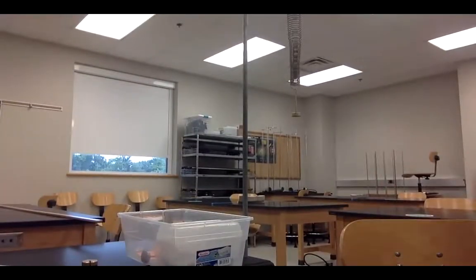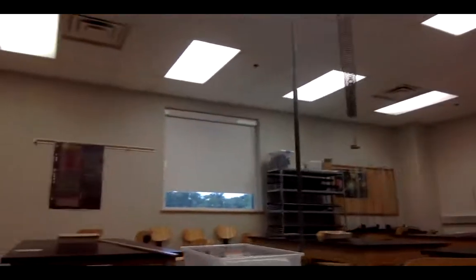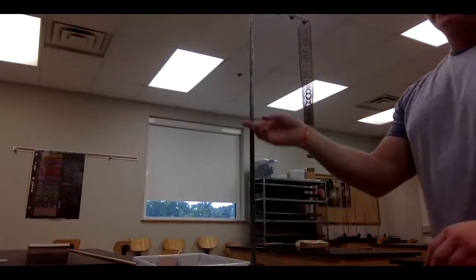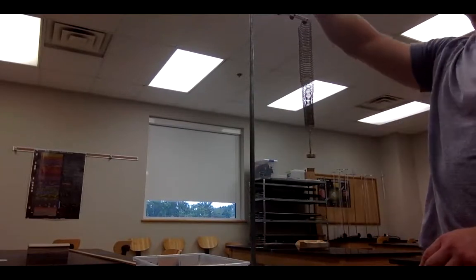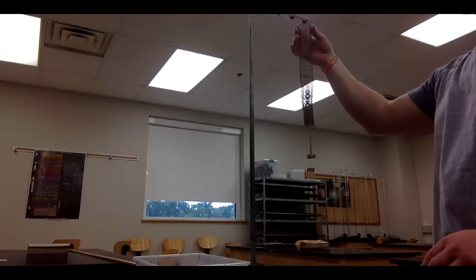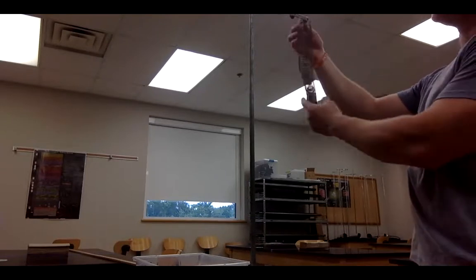So this is our experimental setup. A little bit better here. So here we have a ring stand. This is a holder. So it's just a bar which has a few holes in it. So we're going to go ahead and put a spring through here. So this is our spring.